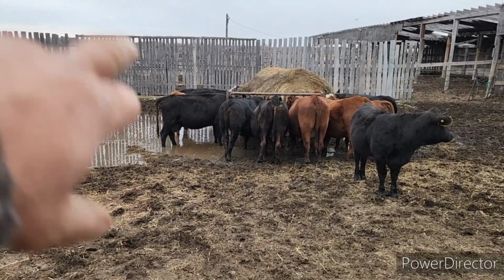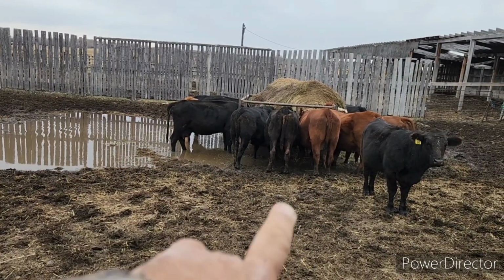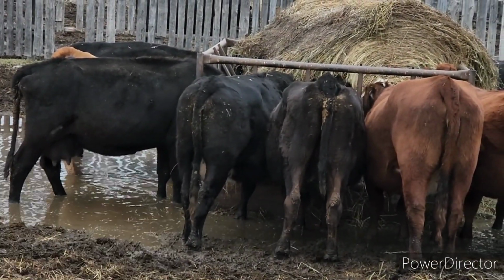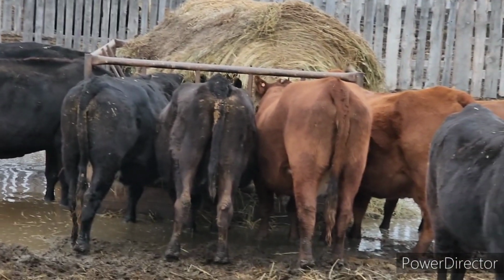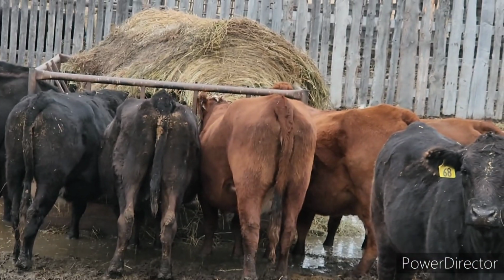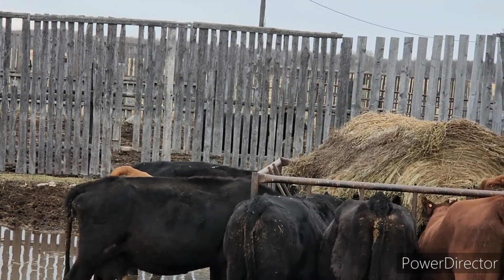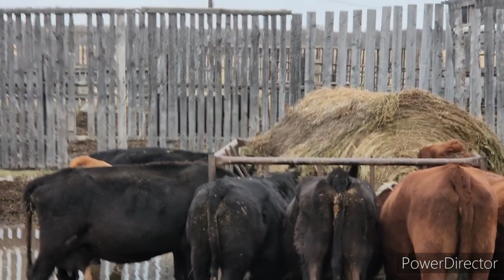There's a couple of, like that one right there, this one right here. Yeah, they're not in great shape, but they were getting culled out. We didn't even preg test them. They're just getting culled and we're shipping them. But like that big red one there and that one right there, there's nothing wrong with those cows. Another big blonde one on the other side, you can just see her tailbone. Yeah, there's nothing wrong with them.